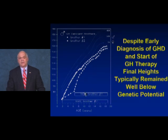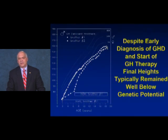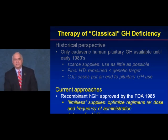So with that in mind, the younger brother was scrutinized very carefully, and the fact that he was already well below the 5th percentile by the time he's 2 led to an evaluation, his diagnosis with growth hormone deficiency, and the beginning of his treatment. And even in the setting of this relatively early diagnosis, he did not really reach an adult height that was expected of him. Now, turn the clock ahead 3 decades, and we have the current state of the world.